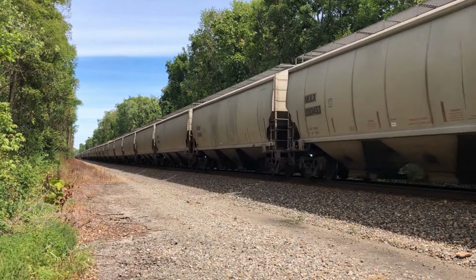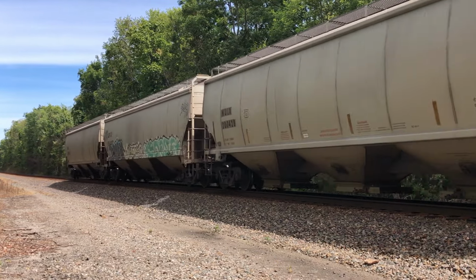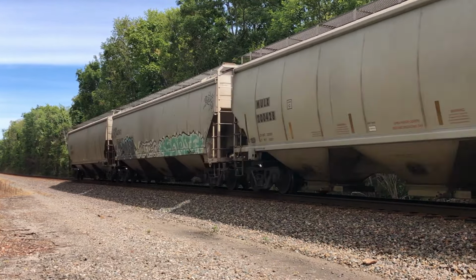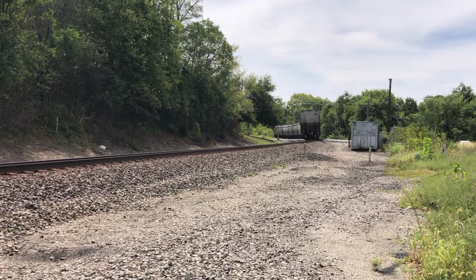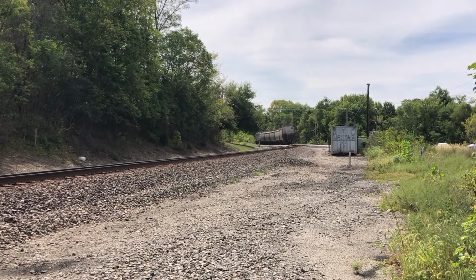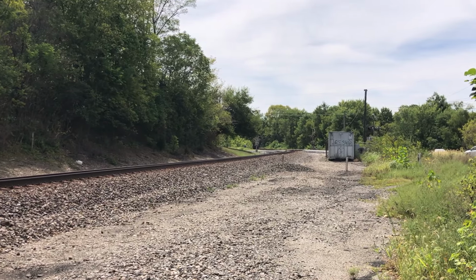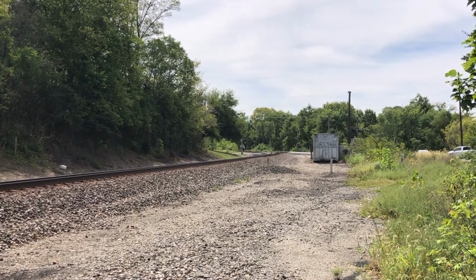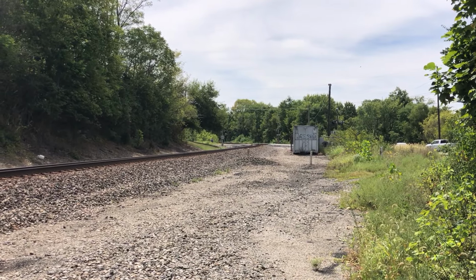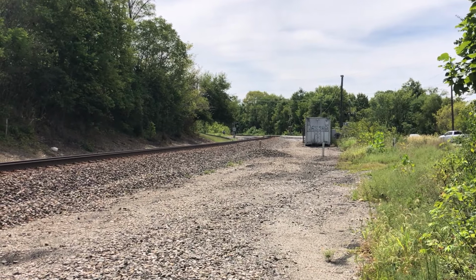What a flat spot. Boy, he was moving right along for a heavy train. Got him up the hill and pulled the pushers off, and here he comes. So we got a northbound coming, so stick around. Be here shortly.